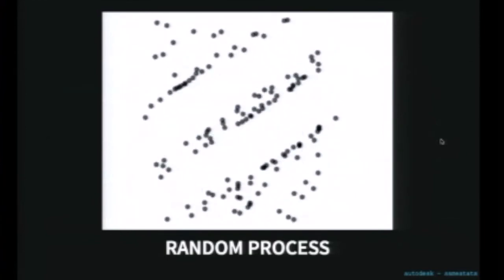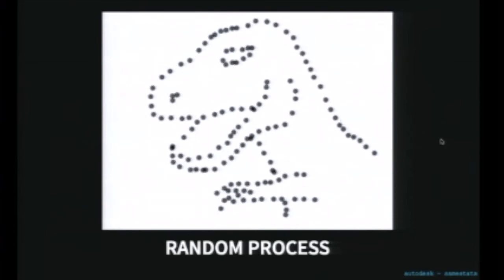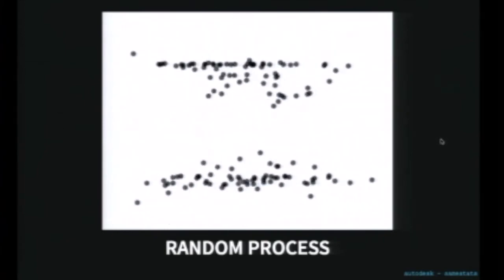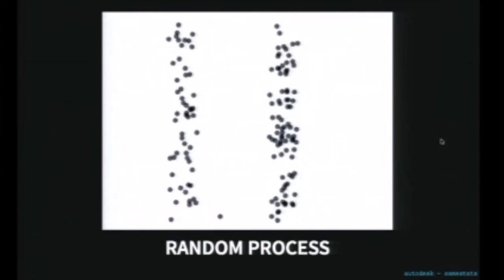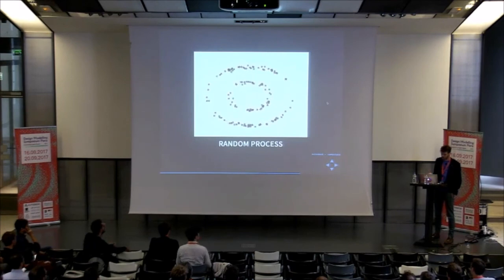I'll wait for the animation to finish, because hopefully it returns to being a nice dinosaur. There we go. This is not exactly the same data, but it's rendered with a different plotting algorithm, but the same stats. So it's an Autodesk research paper. You should check it out. It's in the link here. I'll share the link later.